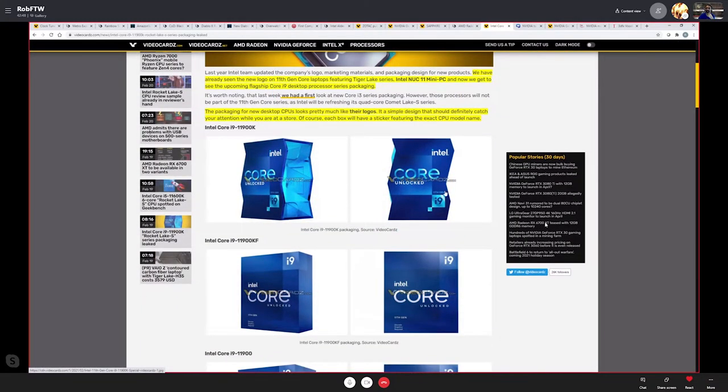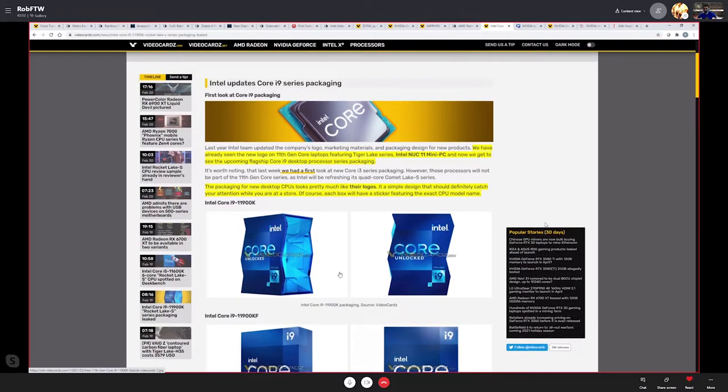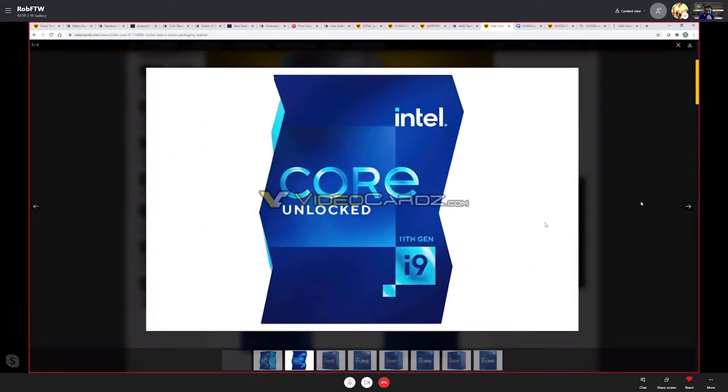Oh, God. I like the new logo for the Core processor. Sure, but that's a logo. Yeah. But this box is just completely terrible. Hey, that has jagged edges. I mean, people could hurt themselves on that. Yeah. In today's society, we can't pull that off. Sir, what happened? I stabbed myself with a Core i9 box.